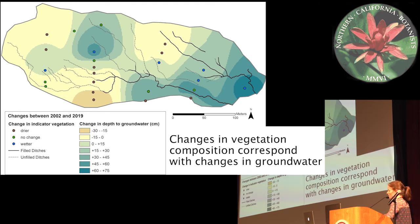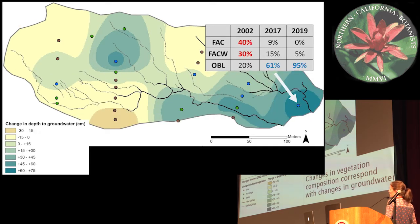Well, I created a wetland vegetation metric that looked at the relative proportions of obligate, facultative, and facultative wetland species as well as facultative upland species, and just look at the relative changes over time. And so what this is showing is the change pre-restoration to post-restoration. So plots that are blue show that the vegetation shifted more towards obligate species. Plots that are brown are the opposite. The vegetation shifted more towards drier species. So the changes in the vegetation composition really corresponded pretty nicely with the changes in the groundwater.